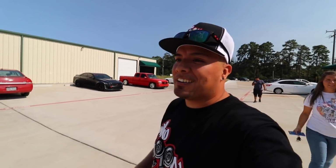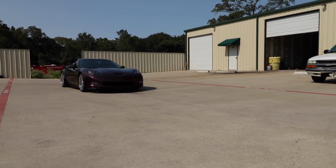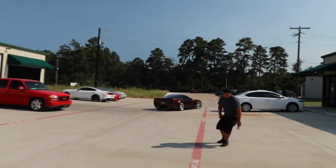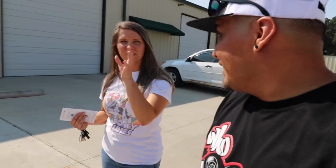I can't believe how good that car looks with that wrap. I'm beyond happy. Guys, I'm so happy. I've always wanted my car to look like this. I always wanted to have the wide body with the ZR1 lips, spoilers and everything. Like I said, the guys here did an awesome job. That's crazy to see my car like this.